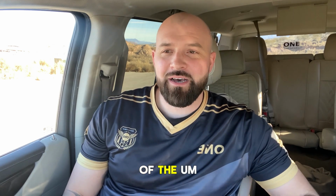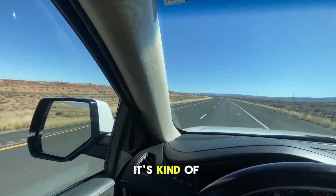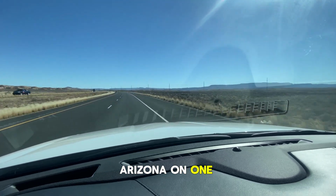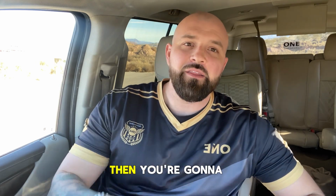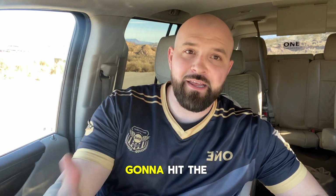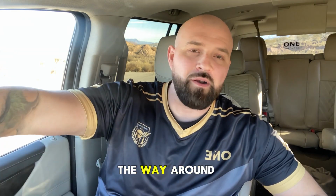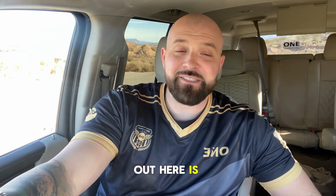So when you get off of the 15 and you go down to Highway 7 right there, it's kind of just a long stretch of desert road where you got Arizona on one side, you got Utah on the other side, and you're driving for a couple miles before you actually hit Desert Canyons. So you're gonna hit River, then you're gonna hit Desert Canyons, and then you're gonna hit the airport exit. And then if you just keep taking that freeway, it wraps all the way around into Hurricane, into Sand Hollow. But the drive out here is typically not the best.